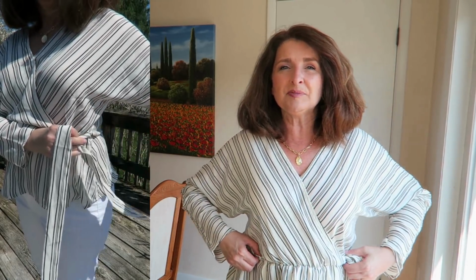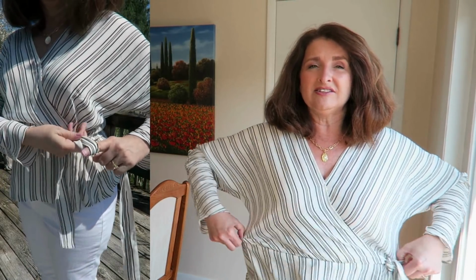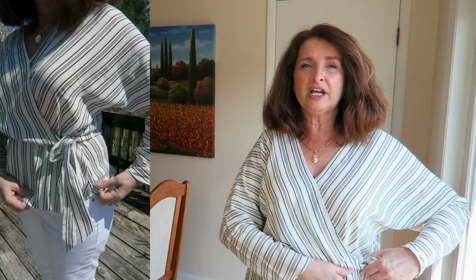It does have a flattering V neckline, and I have to give them credit. It is stitched right here, and it is hitting me perfectly, which is very unusual because I have narrow shoulders. As the name implies, it is a faux wrap. It does have elastic here. It is very comfortable. The tie doesn't really do much. It cinches in the waist just a little bit.